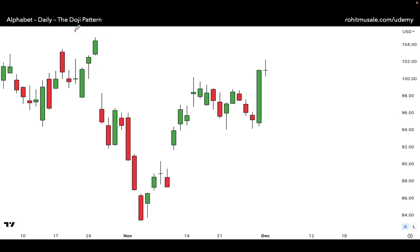Now, the doji is not a candle on which you initiate a trade, right? We discussed the bull harami pattern, right? You are not allowed to initiate a trade on certain patterns. You are allowed to initiate a trade on certain patterns. So you need to know which patterns are the ones where you can initiate a trade and which patterns are the ones where you cannot initiate a trade. So a doji is a pattern where you cannot initiate a trade.